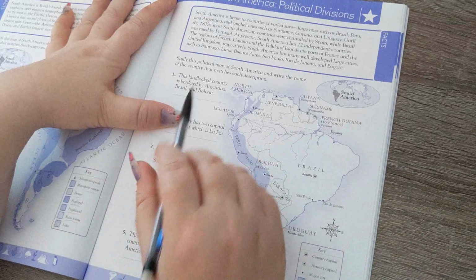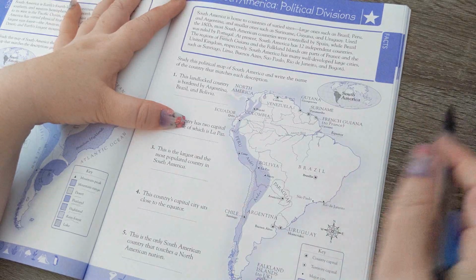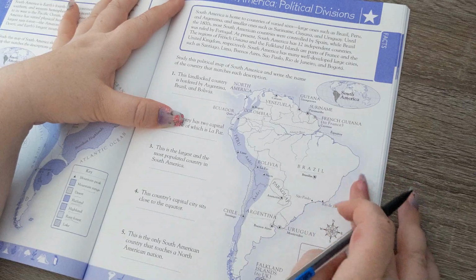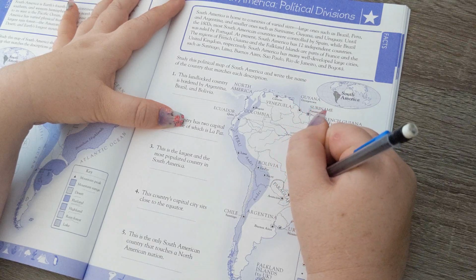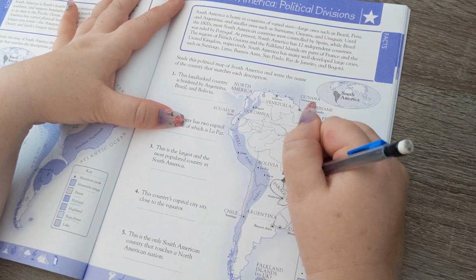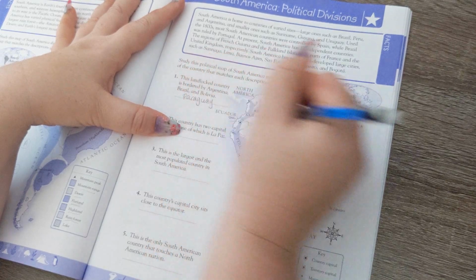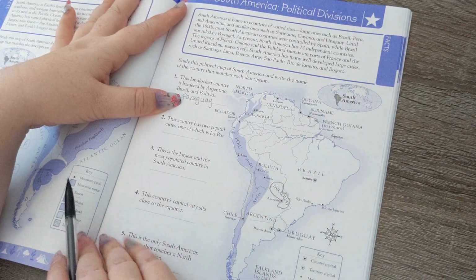All right, let's see what it says. Number 1, this landlocked country is bordered by Argentina, Brazil, and Bolivia. So here's Brazil, Bolivia, Argentina, and it's landlocked, which means it doesn't have any water touching it, no oceans touching it. So yes, it is Paraguay. You know what's interesting about Paraguay is all these borders are made up of rivers, so the people there teasingly call it an island. Isn't that funny? So Paraguay.